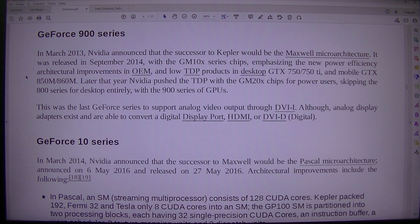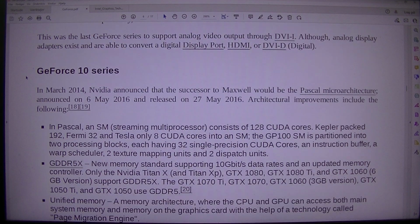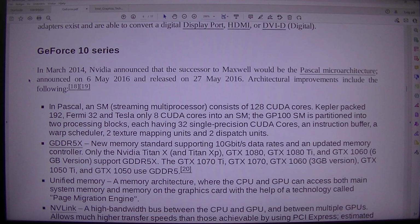750/750Ti, and mobile GTX 850M/860M. Later that year, Nvidia pushed the TDP with the GM20X chips for power users, skipping the 800 series for desktop entirely, with the 900 series of GPUs. This was the last GeForce series to support analog video output through DVI. Although analog display adapters exist and are able to convert a digital DisplayPort, HDMI, or DVI-D, digital.